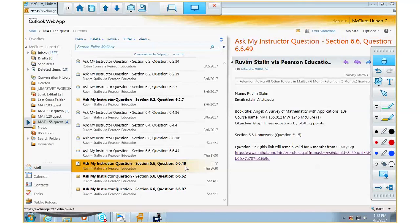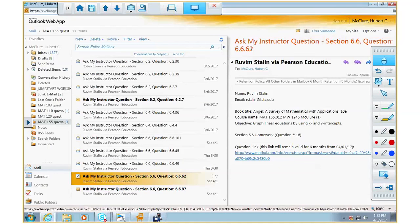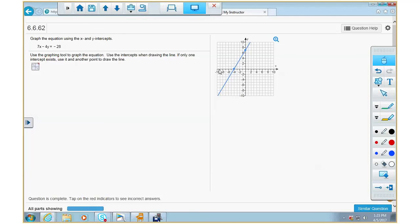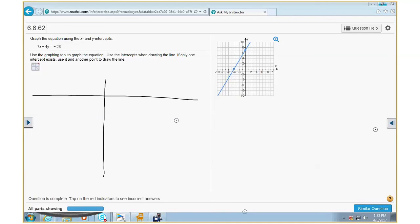That was 49, 62 comes next. 62 in the book, number 18 online. Graph using what? X and Y is what method is that? So that's the second method, good. So it's gonna be like the four, a table with the equation. And put what up top? X-intercept? 0 for what? Y? Y-intercept? 0 for what? X.